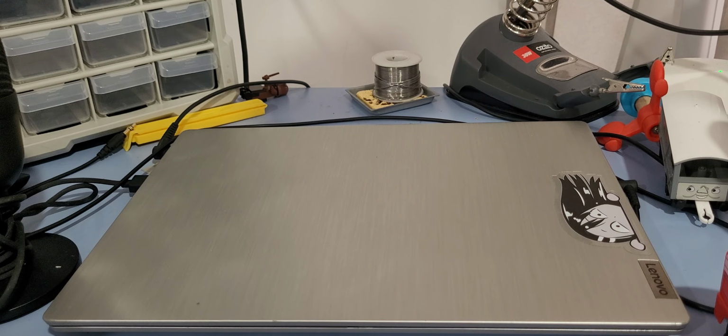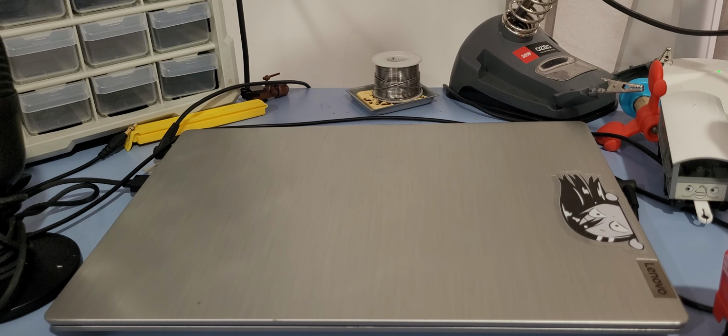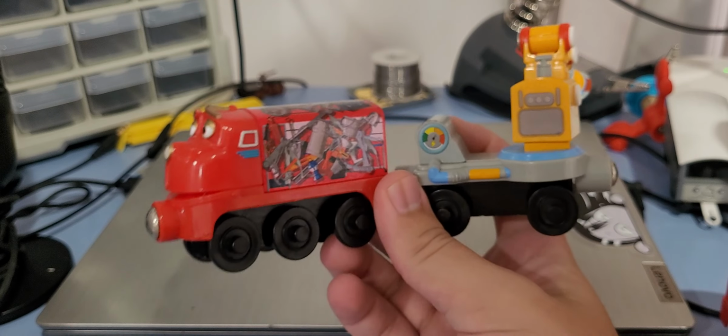Next up, we have one of the weirdest releases I've ever seen. I didn't even know it was a release until I got it. Magnetic Wilson.